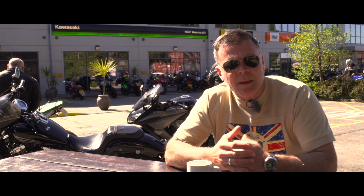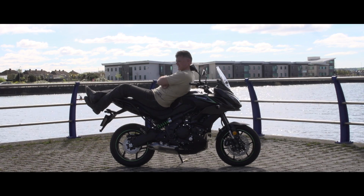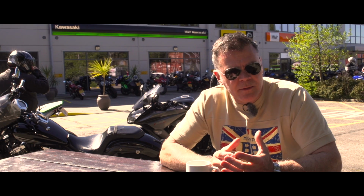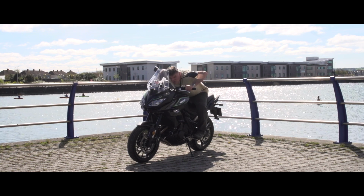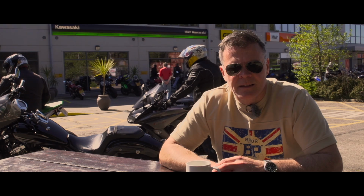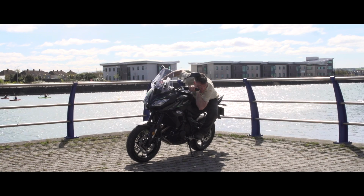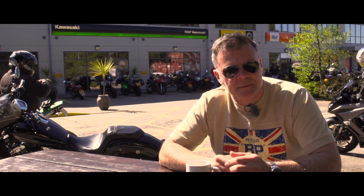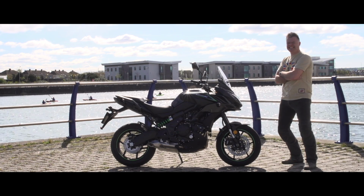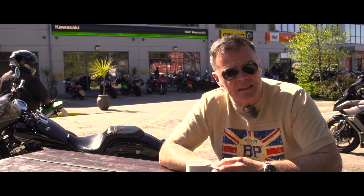Well, it's got to be a bike that's going to be comfortable. It's going to be a bike that's got to have enough speed, but not too much. It's got to be a bike that's going to handle reasonably well. It's got to be a bike that when you come outside and look at it, it's going to make you smile. It's got to be a bike that's got to be a little bit sexy.